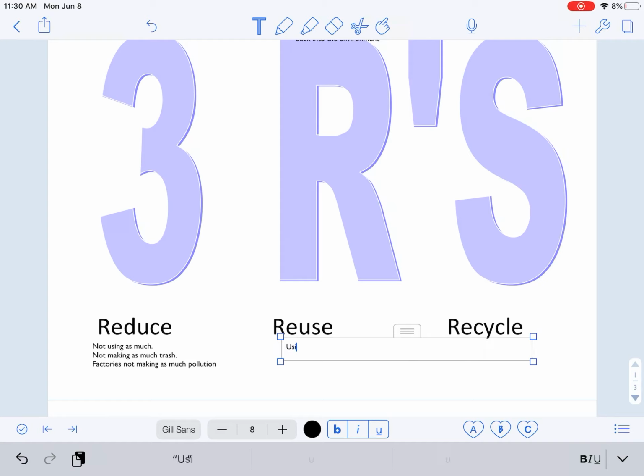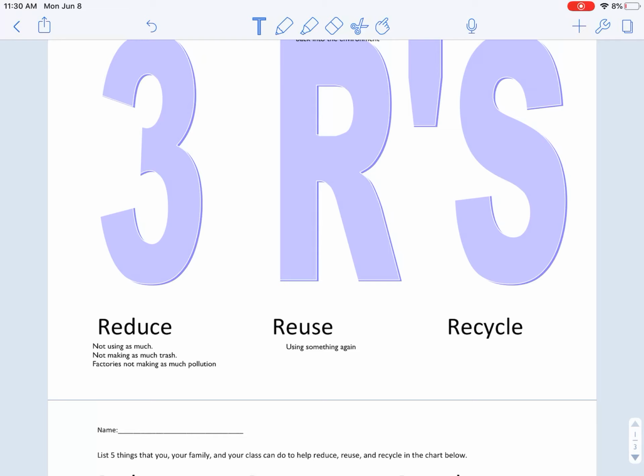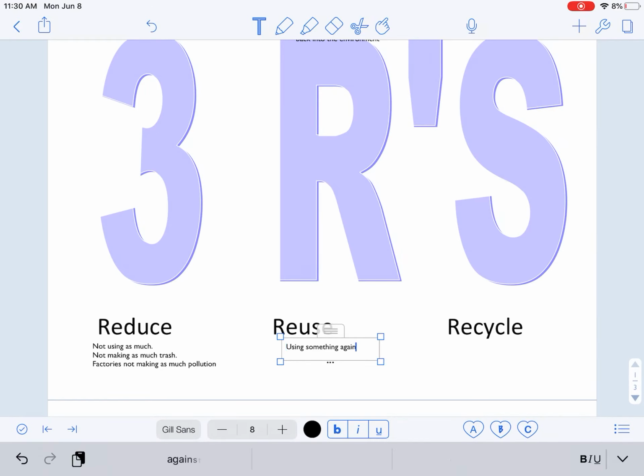Reusing, obviously, this is pretty simple. You're using something again and again and again. Reusing it over and over again, and therefore, if you're reusing something, it's not going in the trash. So if you're reusing something, there's less trash. There's less garbage.